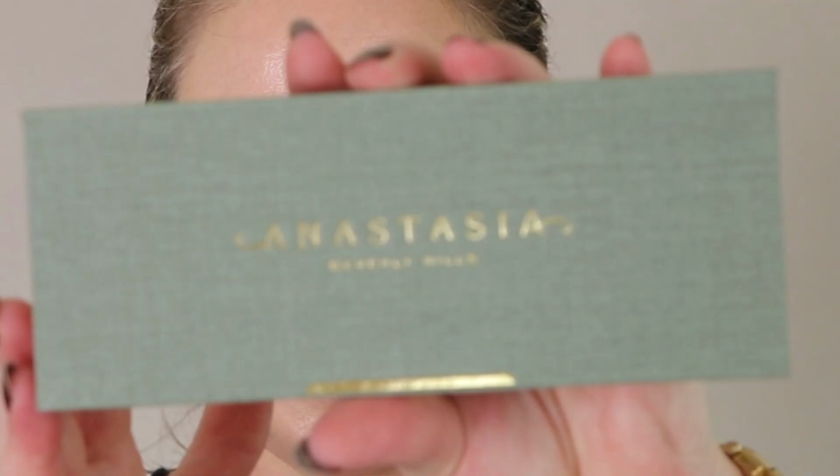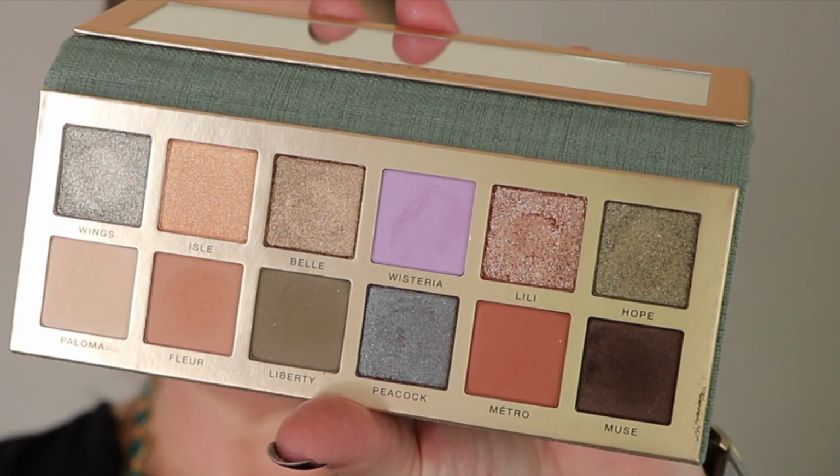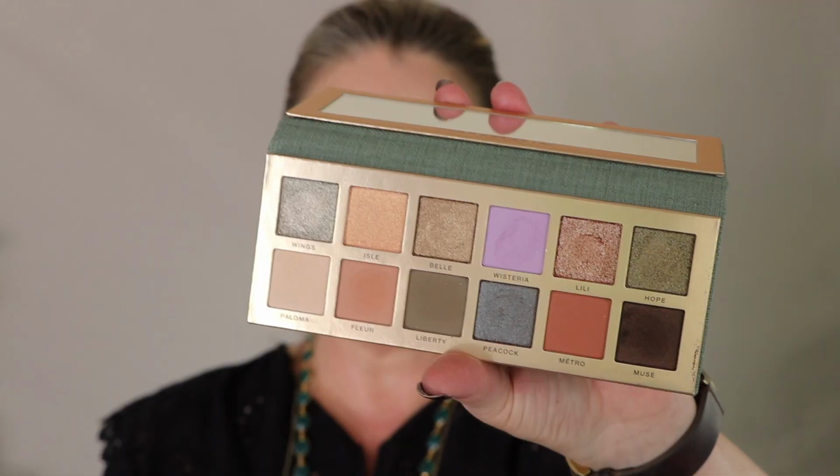I got the Anastasia palette. This is the Nouveau, and this is what she looks like. Looks pretty, right? When I saw this online, I thought, this looks like fall. What? It's spring. And now I'm like, well, maybe. I don't know. I saw it in person. I thought, well, golly, it is really, really pretty.